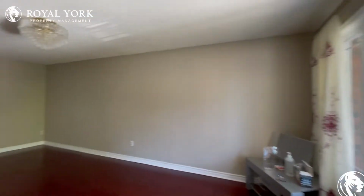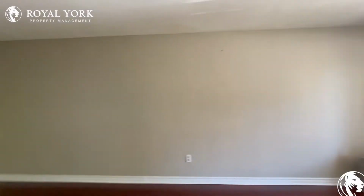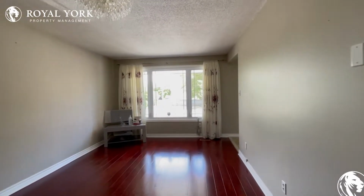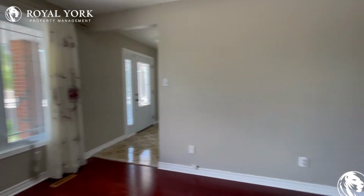As we move along, we have our main living area over here where you can put a TV on the wall over here, put a nice L-shaped sectional as well as a coffee table in the middle. You have tons and tons of natural light pouring in throughout this entire living space.